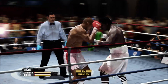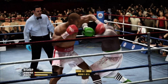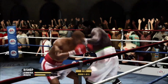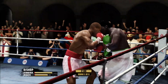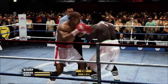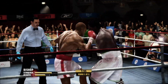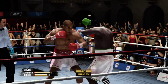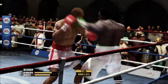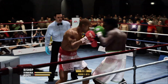Come on, keep going, come on. There's another left hand from him. Yeah, good work! Andre Bishop's doing exactly what he told us he would do. Now, he was stunned earlier in this fight, but he's sticking to that game plan. You know, I like that. I want to see how a guy behaves under pressure. He hasn't panicked. He still believes in his identity, believes in his talents.